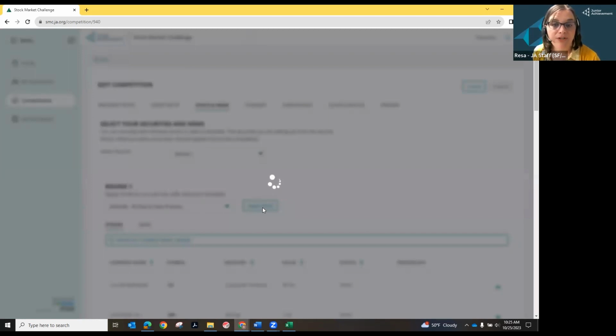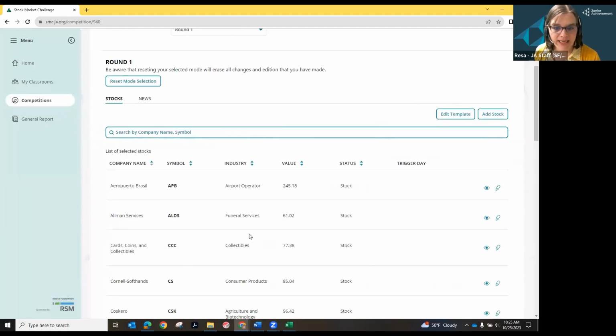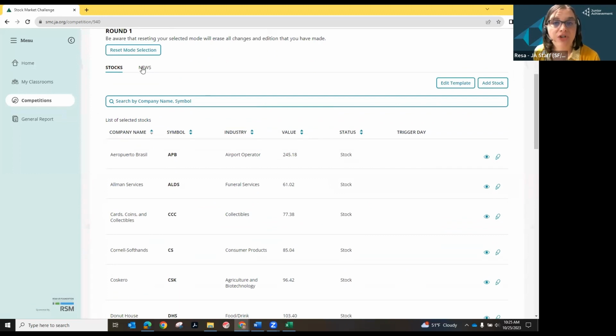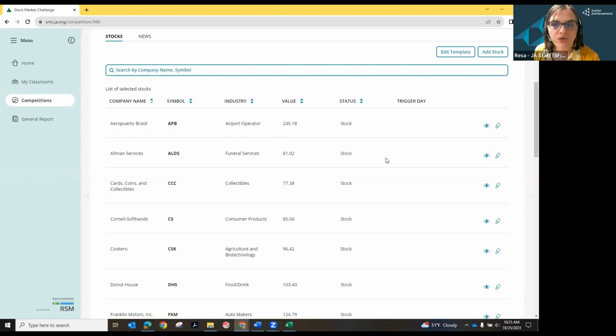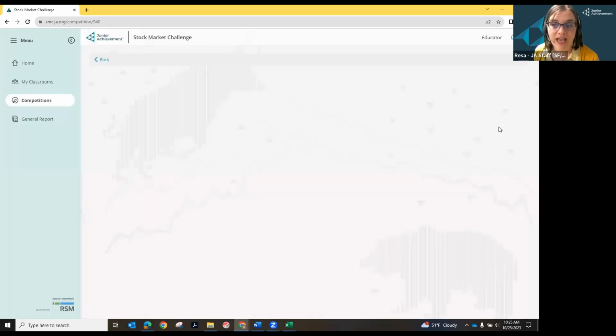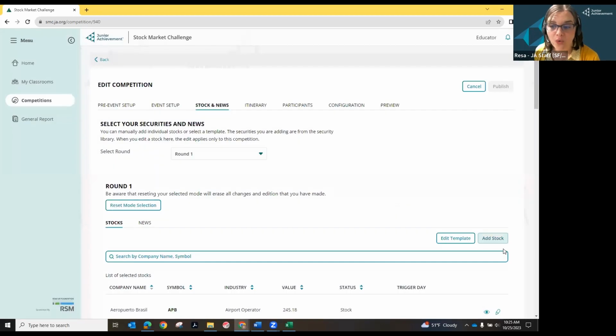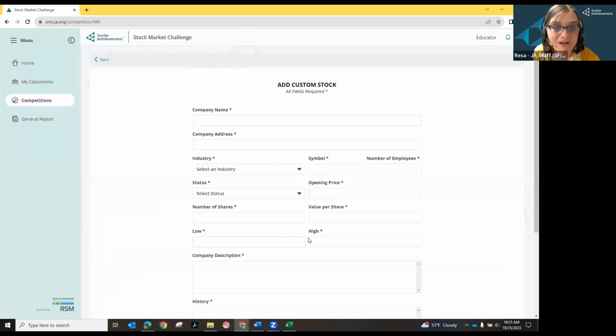It's going to pop up with 2 tabs. One is going to showcase all the stocks that I have loaded into here, as well as all the news items or alerts. This is where you can ignore all of this. You do not have to do this, but if you wanted to get your head into things, you could scroll down and view what the stocks are showcasing. You can also edit them for this specific game. If you want to go in and change anything, you can do that. If you want to add your own stock and create something from your own company, for example, you can do that. It is so customizable.